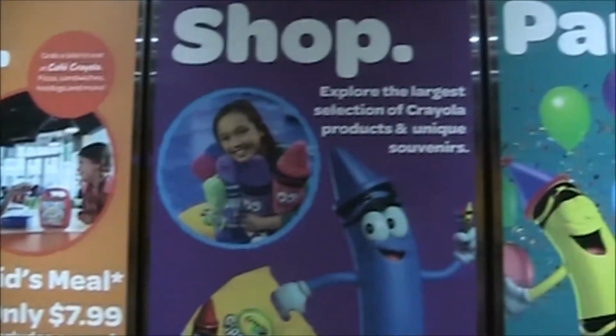Okay, so all the fun at Crayola is on the second level. So we walk into this beautiful green elevator. The one next to it is blue. And you walk in and you get a Crayola bag. Push two.